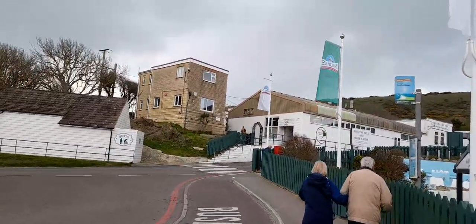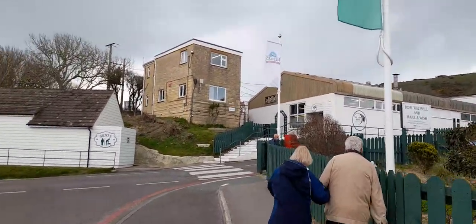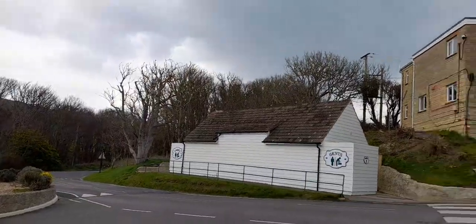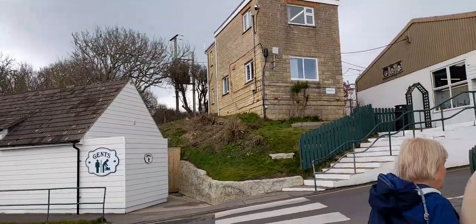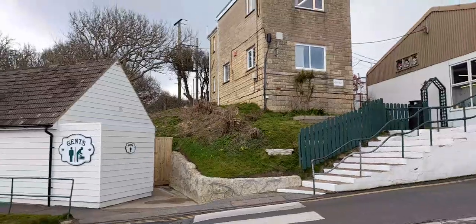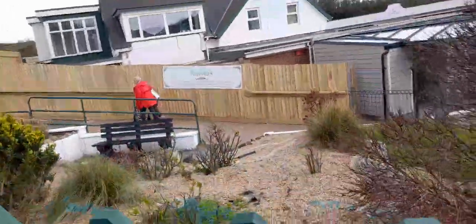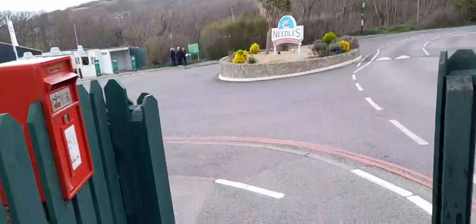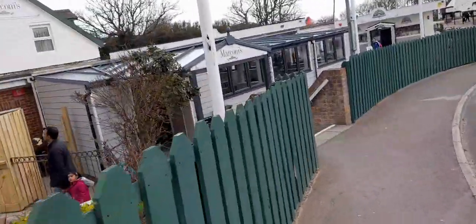I'm going up towards the Alum Bay glass shop, and there's some toilets, ladies and gents, where you don't have to pay, which is very cool. Also, you can post a letter. There's lots of plants around here. Let's go around here. I've seen something interesting.